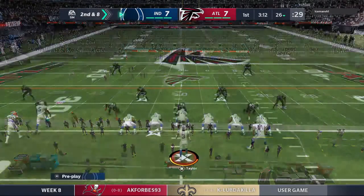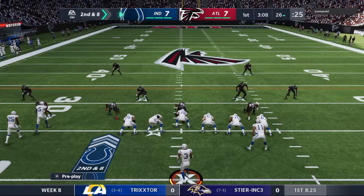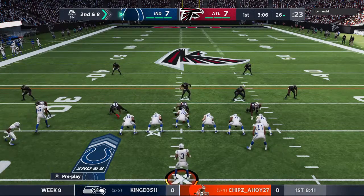It'll be 2nd and 8. 2 yards on the pickup. It's 2nd and 8 at the 26-yard line.